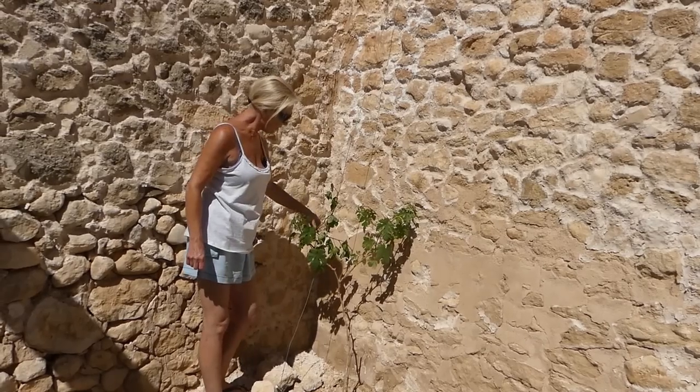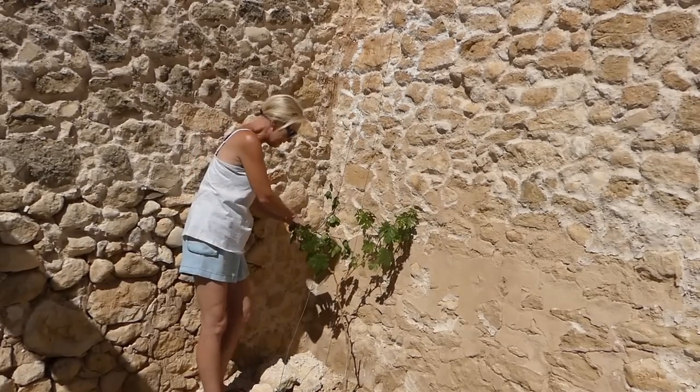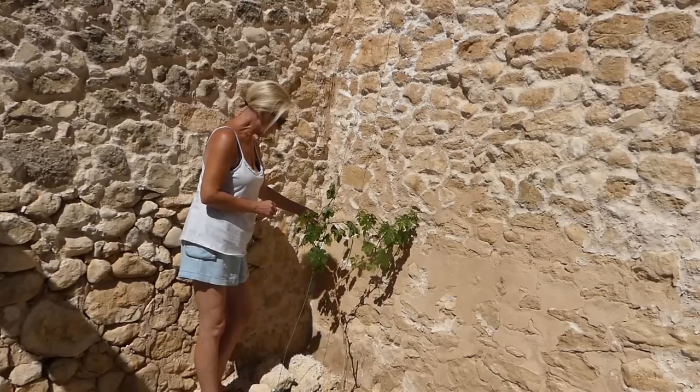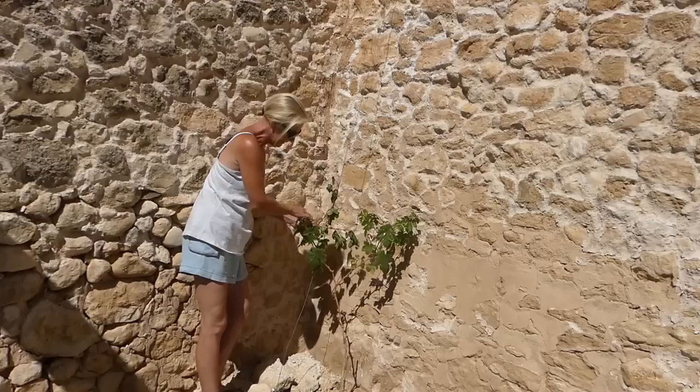So I'm just watering all the plants this morning before it gets too hot. And we had a bit of a disaster on Saturday, very, very high winds. And this poor thing has been snapped here.